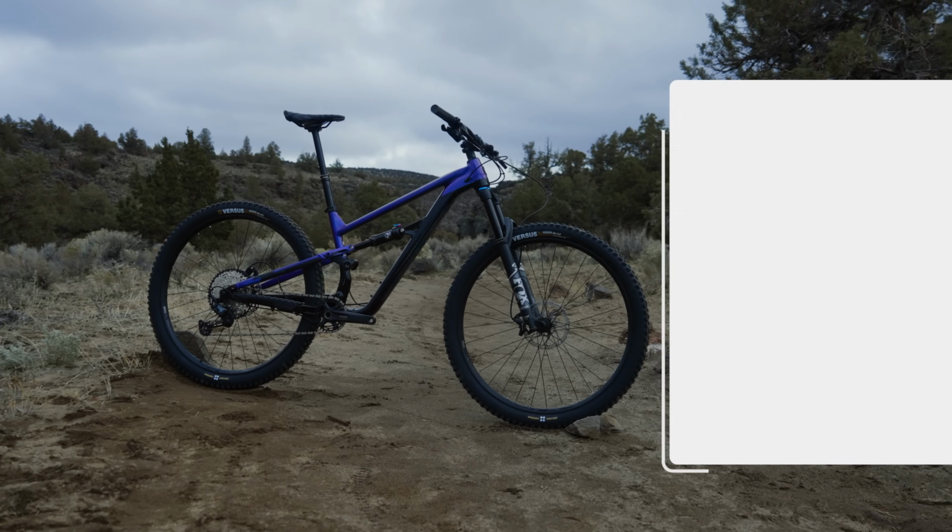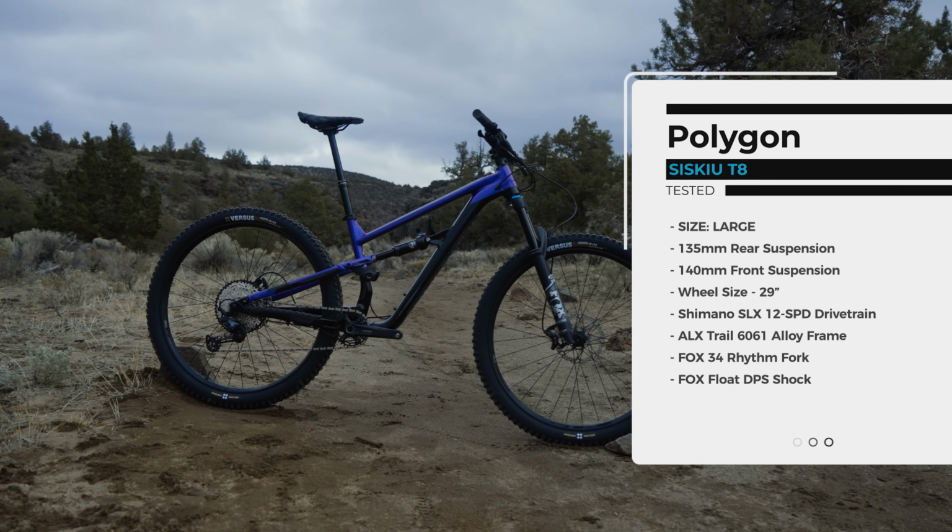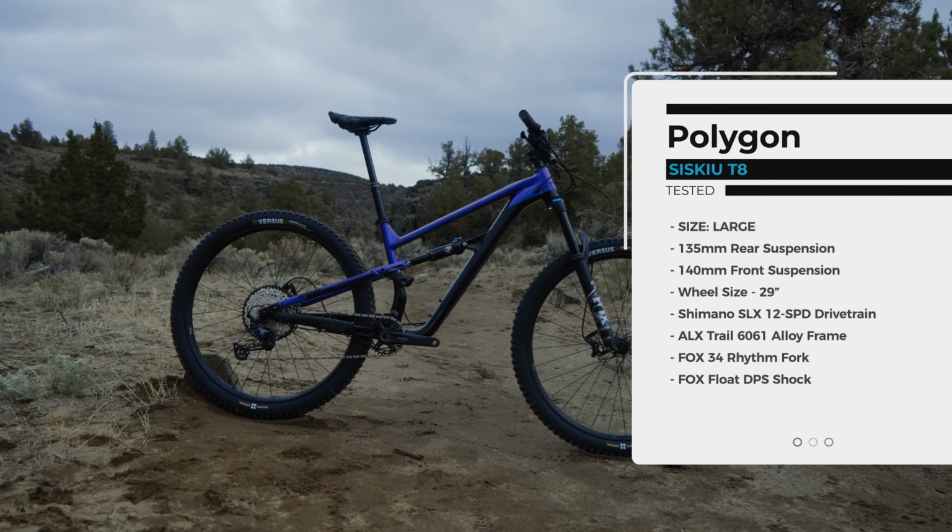This is a 135, 140 mil bike, which kind of fooled us. We all thought this bike was going to have a little more travel just because of the look. It just has a little bit of an aggressive look to it. On Polygon's website, if you put 27.5 on this bike, then it goes to a 140, 150 bike. Okay, yeah, so it is worth noting there's two builds, or wheel size options, you could call it.